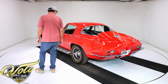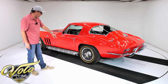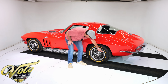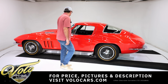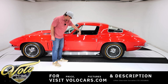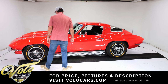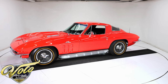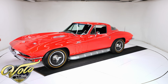It's sitting on some BF Goodrich radial tires with the goldline stripe and reproduction knockoff wheels, and they are pristine. The aluminum is shiny and sparkly. They are in excellent shape. It has the bow tie Chevy mirror here, upside down. There we go. There's the bow tie. And then the front bumpers are also in very good shape. Why don't we open it up, show you a beautiful interior, and we'll show you that beast under the hood.